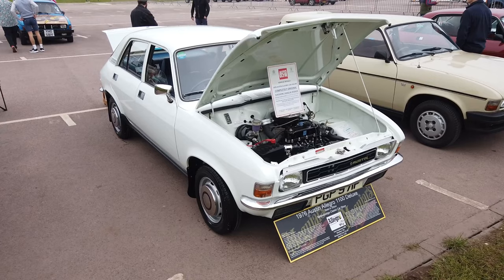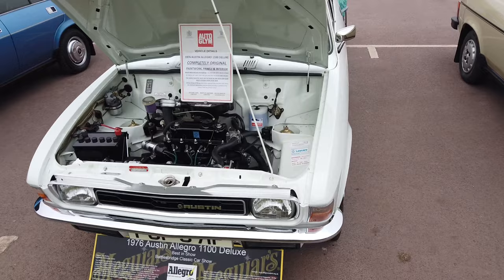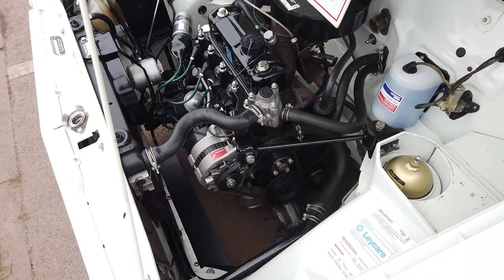Here we have something very special. This is Tom Morley's Series 1, 1100 Deluxe. This thing is a work of art, and fair play to him. He's put a lot of time and effort into this car. What a stunning example. I've seen pictures of this before, but it is absolutely immaculate.